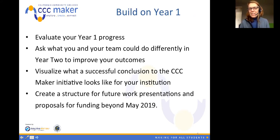Visualize a successful conclusion: what will your project look like at the end of next May? And how do you plan to transition into a different funding source or another way of operating? So always think beyond, looking back and thinking about how you can iterate into an effective plan and budget for the following year. We're still thinking about this in a design thinking framework. And obviously, we would encourage everyone to experiment and to put in those ideas that you think are in the area that you want to work in and where you believe you can achieve results.